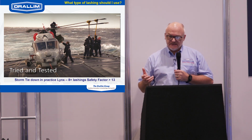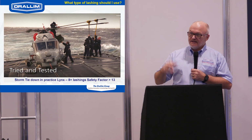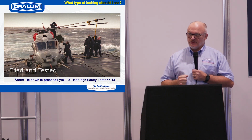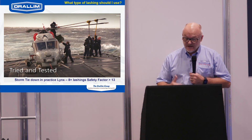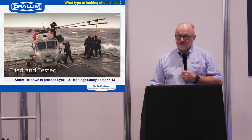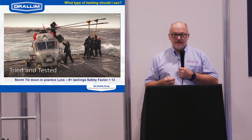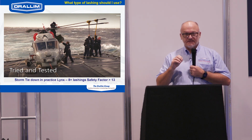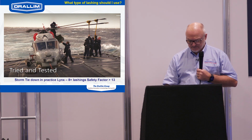But then what they tend to do is they come in and try and put 3 or 4 lashings on quickly to try and get as much retention as possible. In those sort of conditions, speed is very important. But again, slightly extreme example. But the whole point really is that if you're going to tie down your helicopter, you really need to think about these things carefully and calculate what you're going to do.